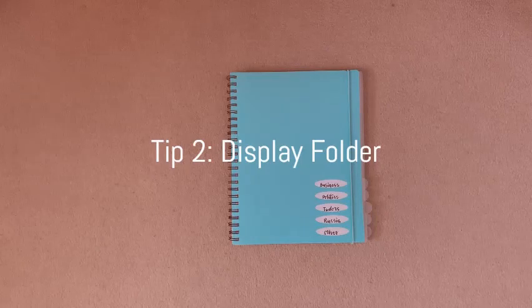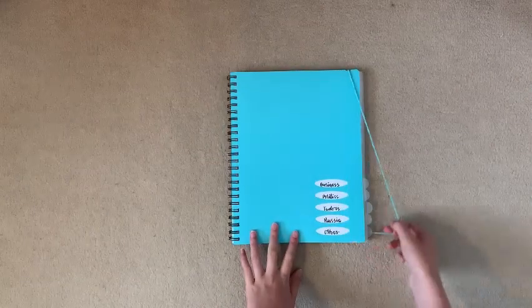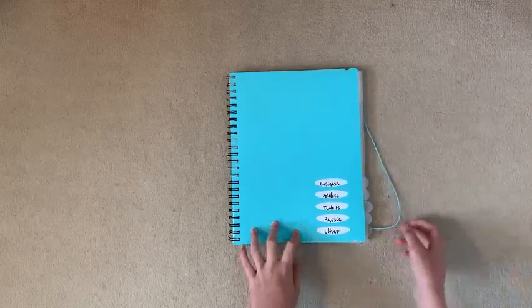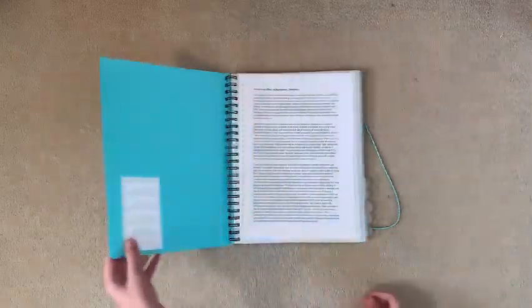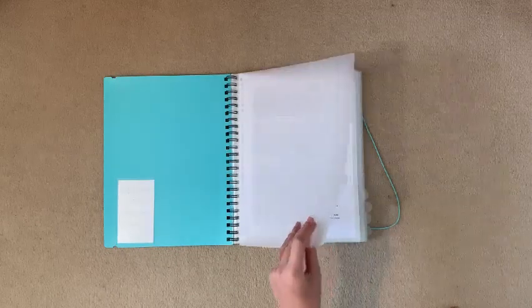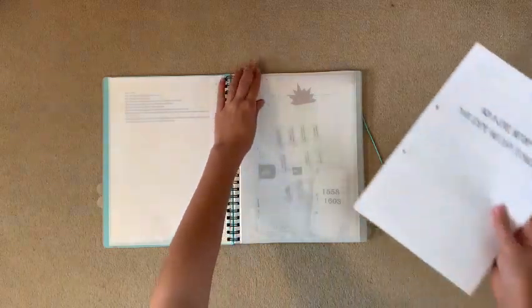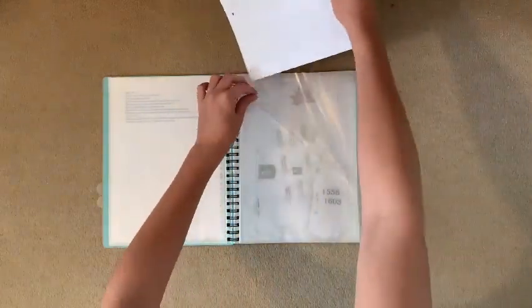Tip two is to have a display folder for all of your sheets and handouts so you're not shoving bits of paper into your bag and getting them all crinkled. This one has dividers in it so I can clearly separate my handouts for each subject, and then a space at the back for other bits of paper that I have. I find it really helpful as well because when I'm looking through it I can actually see what sheets are where, so if I'm finding a particular handout I can easily find it.